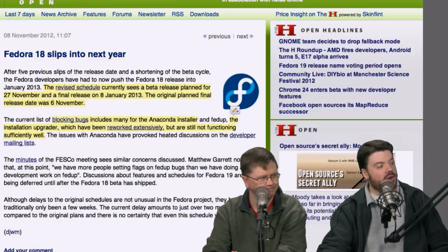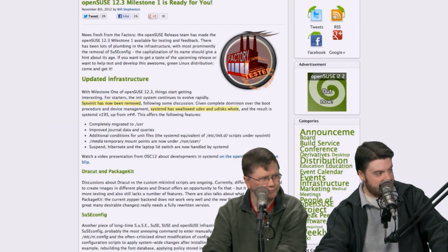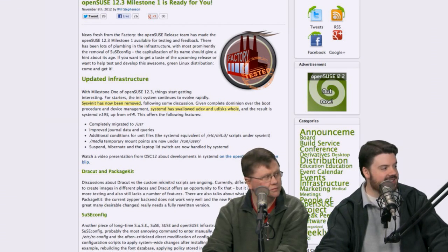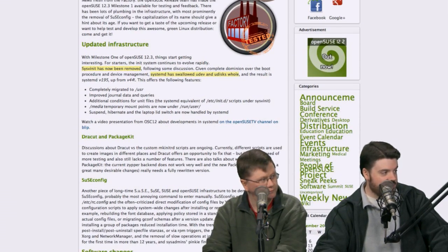Let's talk about somebody else who's doing it right. OpenSUSE 12.3 Milestone 1 is ready for testing. If you guys want to get on 12.3's testing cycle, now might be the time. A couple of highlights. SysVinit has been replaced with SystemD, which is pretty wild.